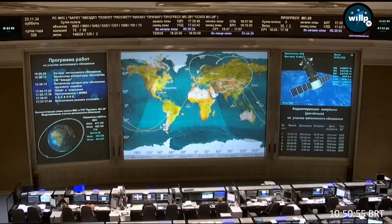13:53. This is the time. The current range is 6 kilometers, and range rate is 8.9 meters per second. Copy. All excellent.